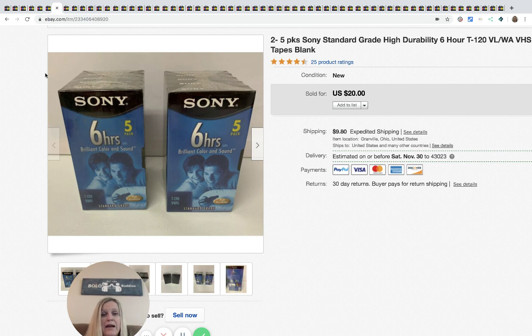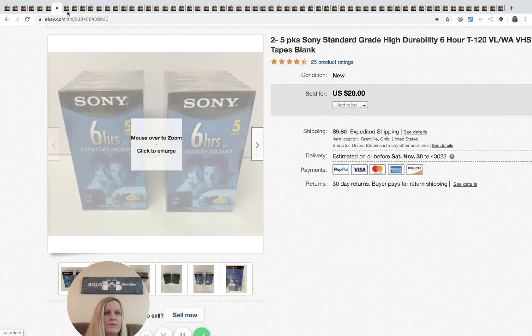I'm going to get my money back. The buyer paid the shipping. I did ship it priority mail. From what I understand, if the VHS is blank, you cannot ship media mail. So these had to ship priority mail, and they were kind of heavy. So that was kind of a bummer.